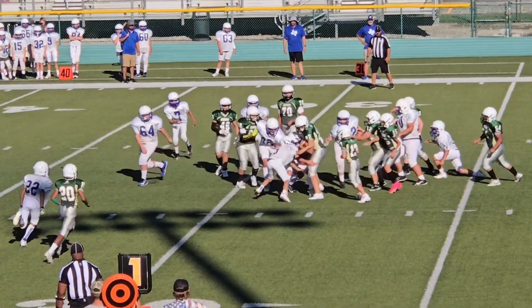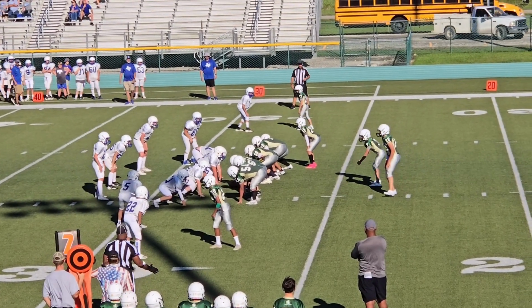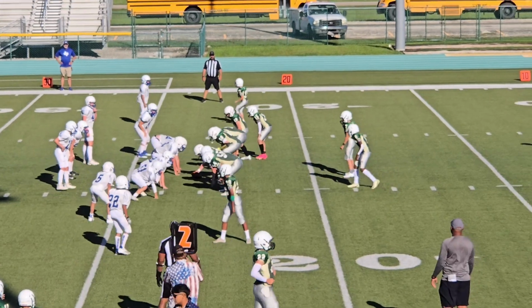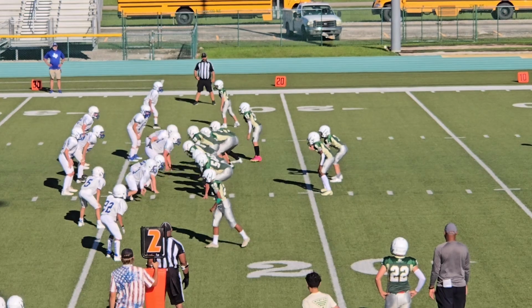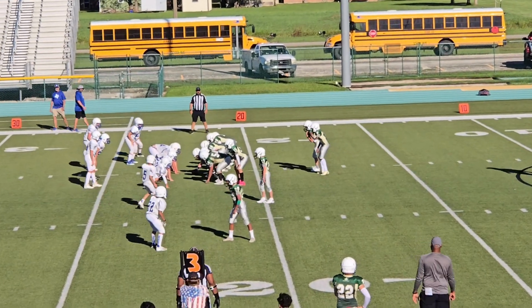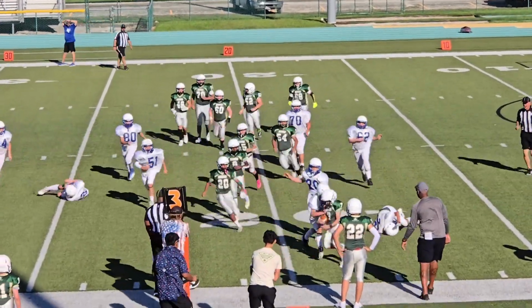Hand off to Raymond. Hand off to number 8, Casino, on the right side. On our way. Skinner with the quarterback.